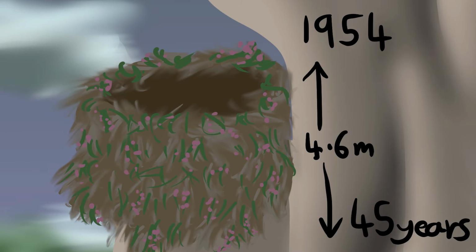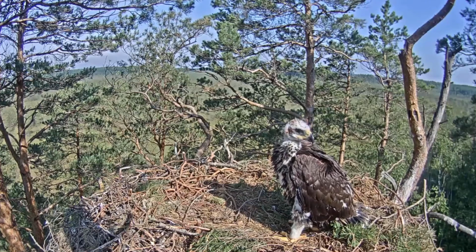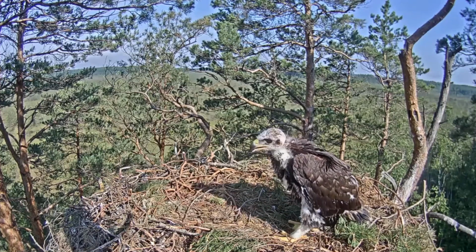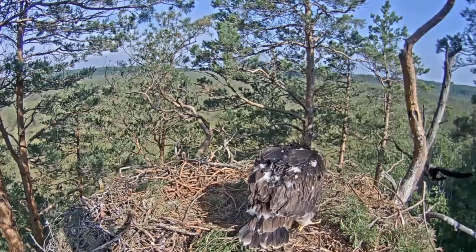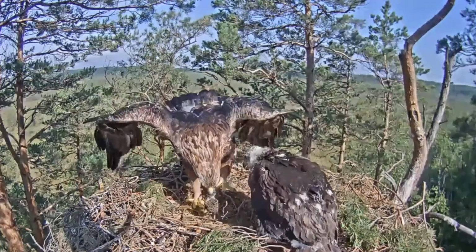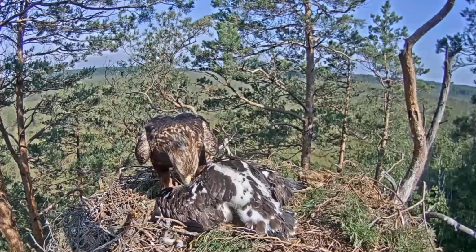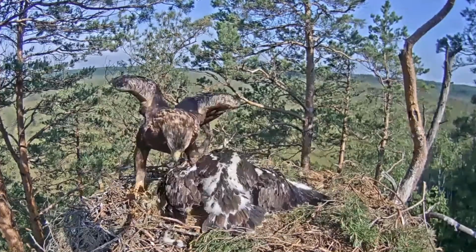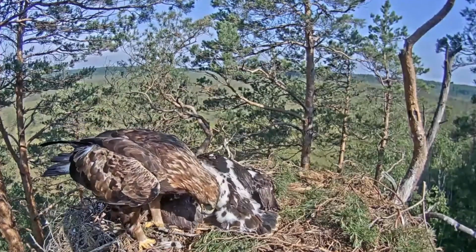used for 45 years. In March, the female will lay 2 eggs a few days apart and then incubate them for 45 days. The first chick to hatch will be dominant over the younger one, which only has a 20% chance of surviving its first few weeks. For the first 2 weeks, the female will sit on the chicks and feed them with food that the male delivers to them. After this, both the parents share the hunting duties.